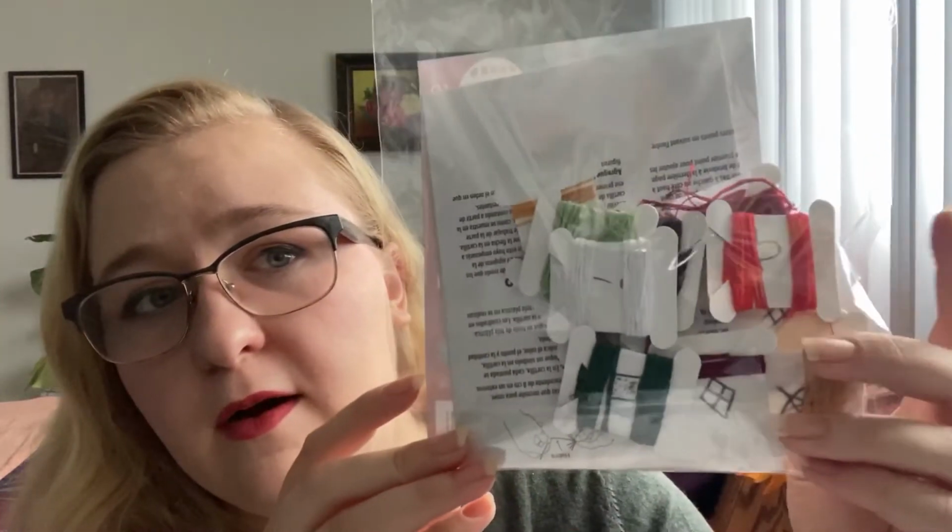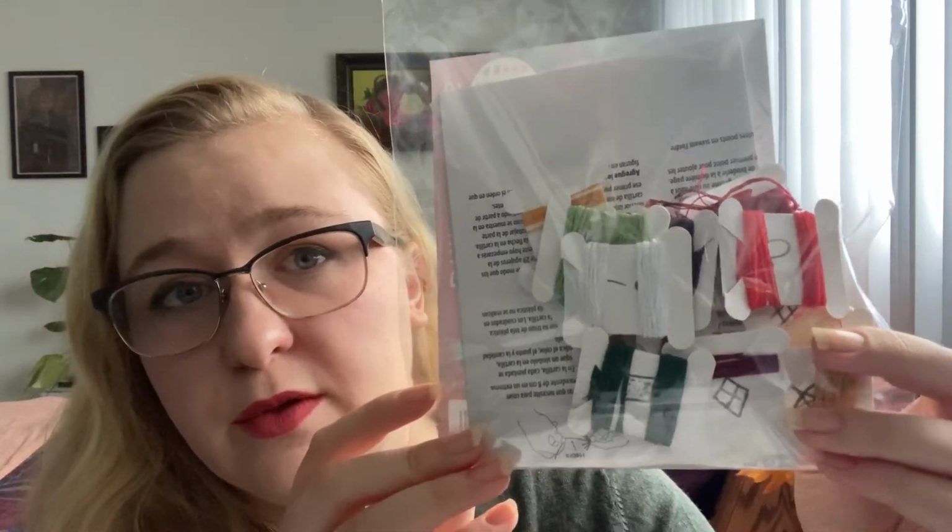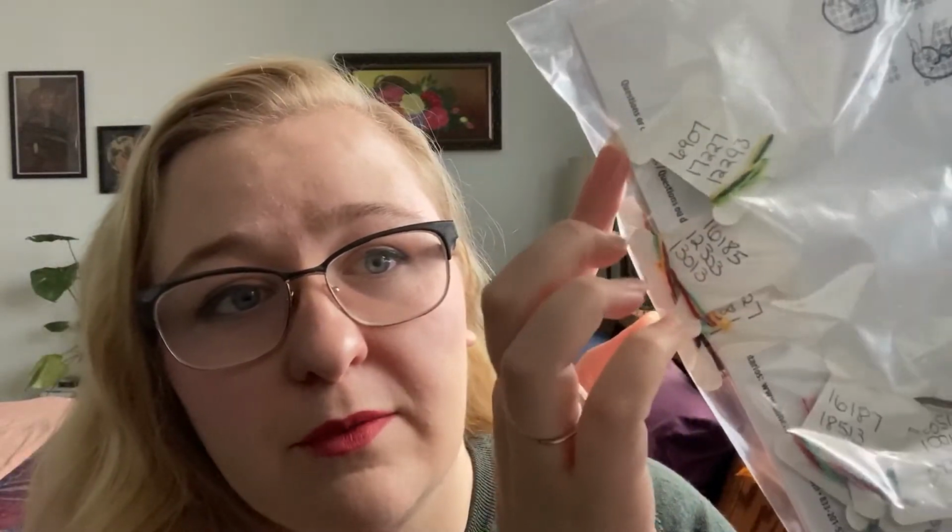So like I said, these do not include the plastic canvas or the needle. And in some of these, she included quite a bit of leftover thread. But in this example, there is not a lot of leftover thread in that. So I would definitely be having to do a DMC conversion.